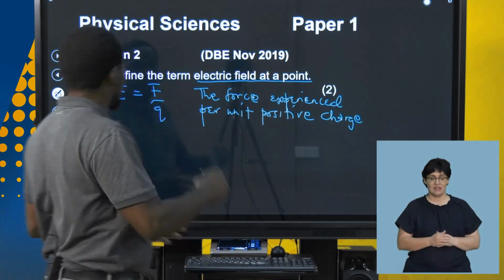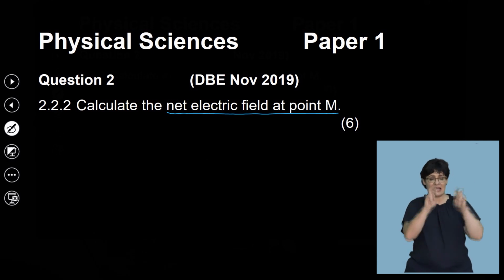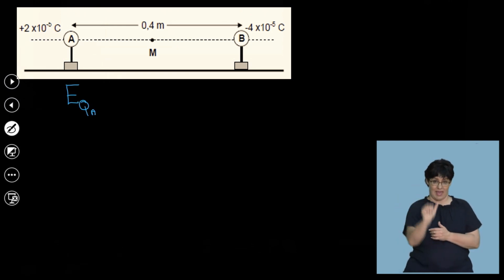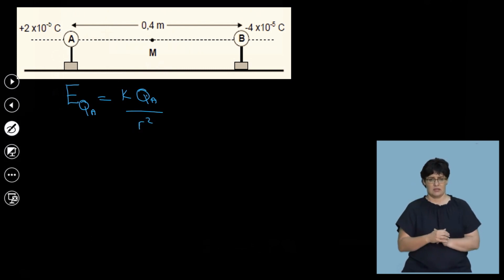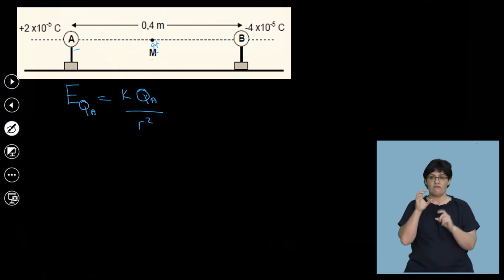Thank you, Luni. Before the break, we had already looked at the definition of electric field at a point, which is very important because it has far-reaching implications for problems on net electric field at a point. Speaking of which, the next question says, calculate the net electric field at point M. Let's go back to our sketch. When we talk about E net, the electric field at a point due to QA is K QA over R squared. Point M is in the field of both charge A and charge B, such that if we place a positive test charge, the unit positive charge, at point M, it will experience a force due to QA and due to QB.